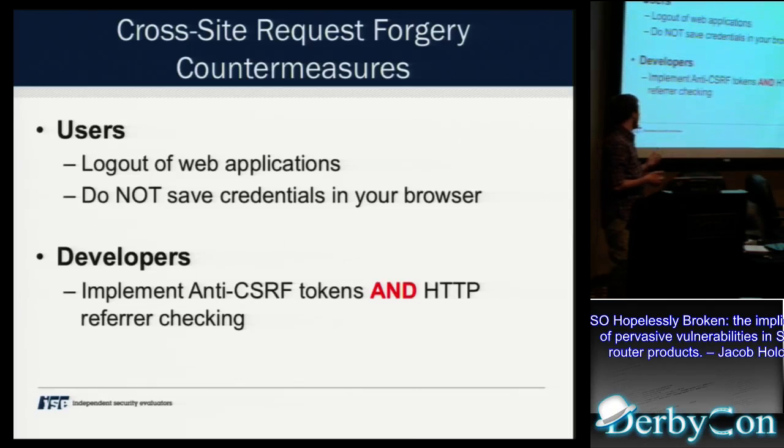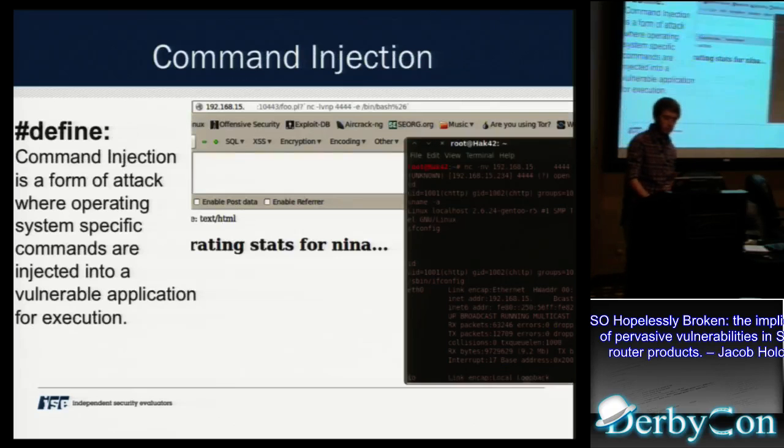Developers, we just talked about this, implement both anti-CSRF tokens and referrer checking. Use both of them. If you really want to take it to the extreme, make the users re-authenticate before they perform a state change, like updating user account information. Those three mitigation techniques would be great.